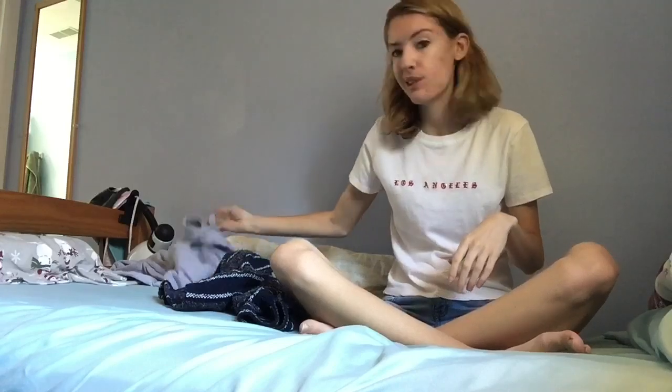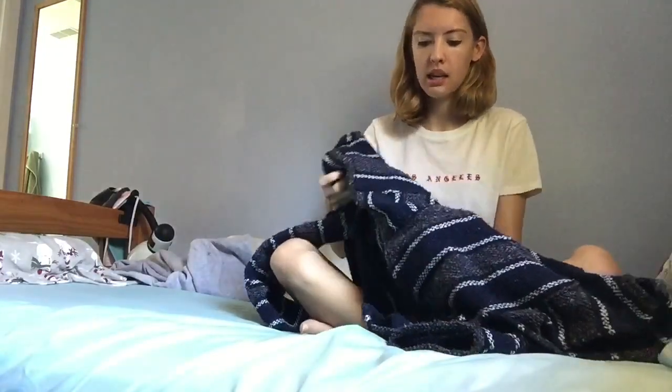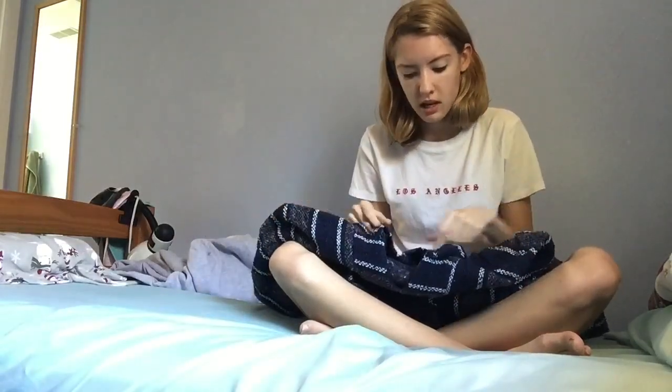Okay, so next we got this Baja hoodie, and we love a good Baja hoodie. It looks warm, and yeah, we need that Oregon life. And this could be a good Halloween costume for like hippie child vibes.